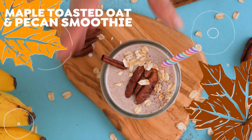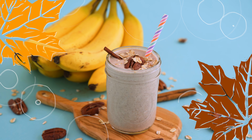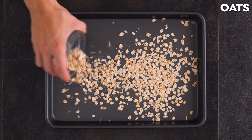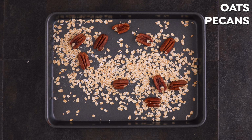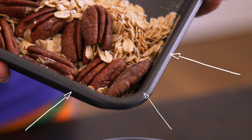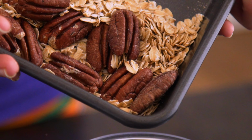Okay, my last smoothie of the day is probably my favorite. Toasted oat and maple pecan smoothie. Oh yeah. First, we're gonna toast up some oats and pecans. You can do this at the same time, so you just place the oats and pecans on a baking sheet and transfer to the oven. Bake for about 10 to 15 minutes, stirring occasionally. Remove from the oven and allow to cool completely, and oh my gosh, it's gonna smell so good.